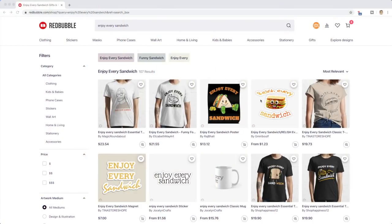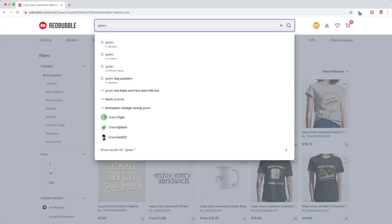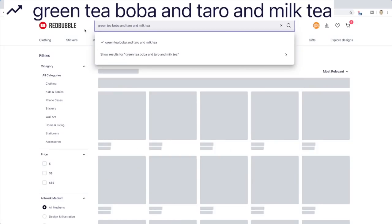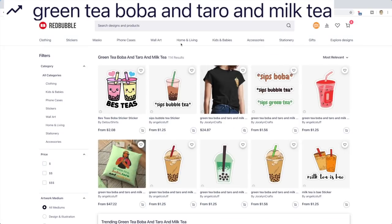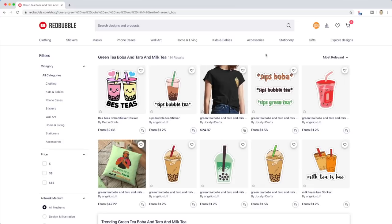So trend number 7 is another foodie design. You know I love to do funny food designs if you've seen any of my videos. So I picked this one as well. It is green tea, boba, and taro, and milk tea. So you can see here, it is trending, 114 results. Detour shirts, what are you doing there? That's awesome. I saw this trend, and of course I just tagged some of my other stuff.